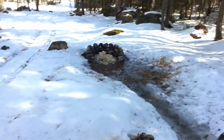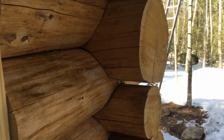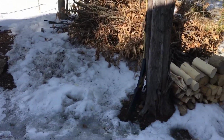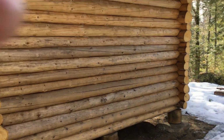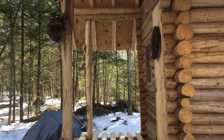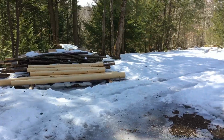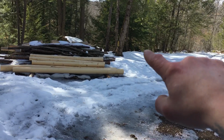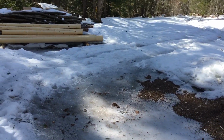I'll show you where the bigger cabin's gonna go. Hopefully I don't fall on my ass. The cabin's gonna go around here somewhere. But there you go, guys.